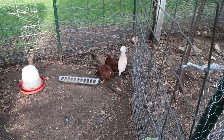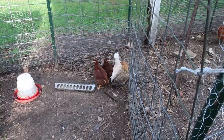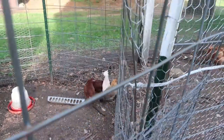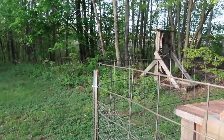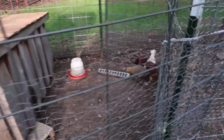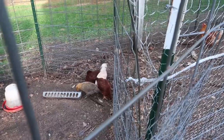It just consumes so much of my brain power trying to keep animals when there's the woods right there. The predators can get so close.